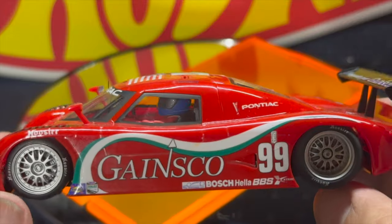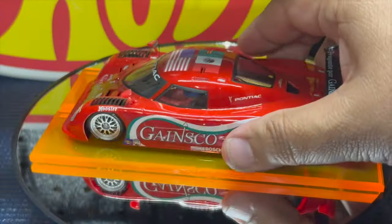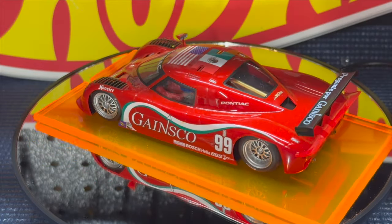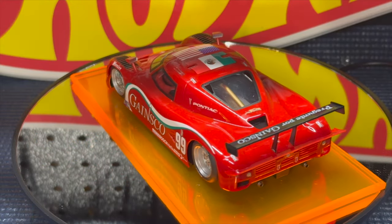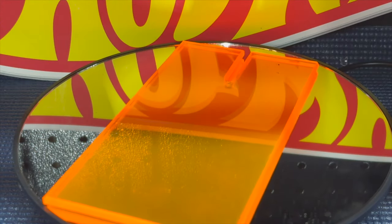I just like the way the body style looks. So again, that was the Pontiac Riley. And you know what, let's do another one, right? We already got the turntable out. It's already moving, why not?